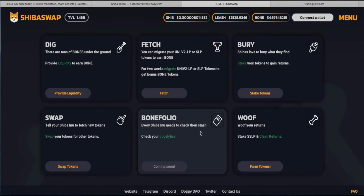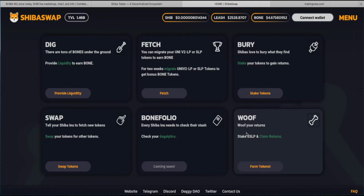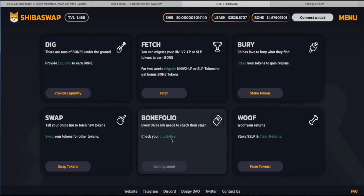And then here, bonefolio. Guys, if you remember FEG, they did something very similar to this. I'm not going to compare Shiba to FEG, but they have a little app that tracks your rewards, your monthly rewards, actually forecasts what you'll earn, which is really cool. And they're calling it Dogalytics, so you can do that as well. Wolf your returns, stake your SSLP, and claim your rewards. Okay, guys, so not really going to go into it. That is just a brief overview of Shiba Swap.